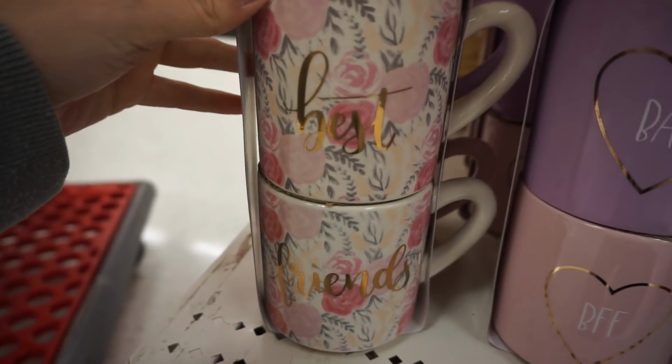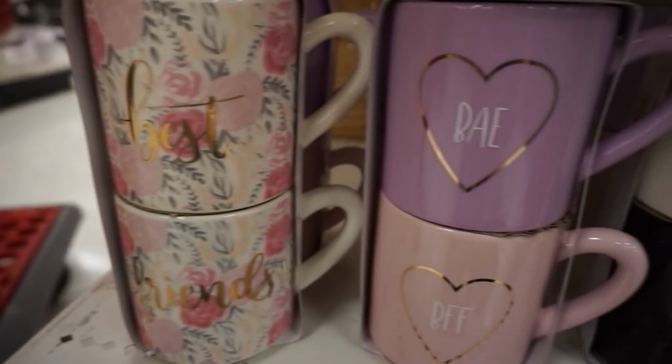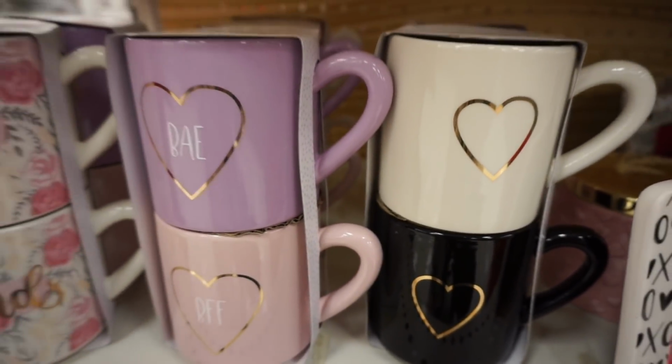They have these adorable mugs here. These just say best friends with the floral, with BFF, and then the hearts with black and white.